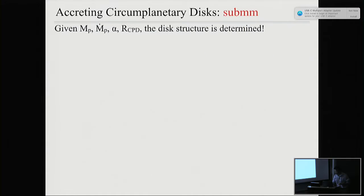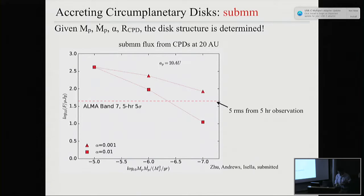Today I'll talk about how to find them at submillimeter, and we have great hope to find them with ALMA. Normally, when you are given a central object mass, the object's accretion rate and some disk parameters, everything about the disk is determined. The disk structure is determined. For circumplanetary disks, we also know the size of the disks because they are normally one third of the Hill radius of the planet. So we already know a lot of parameters.